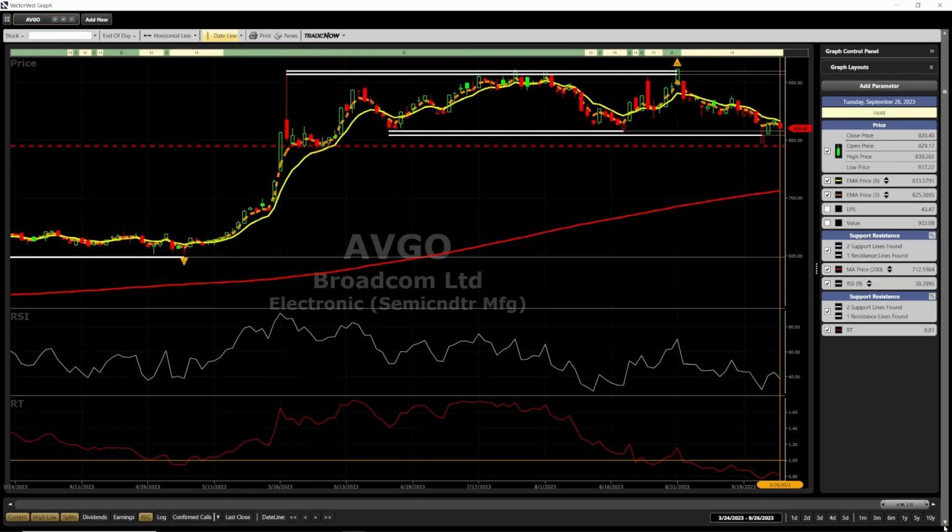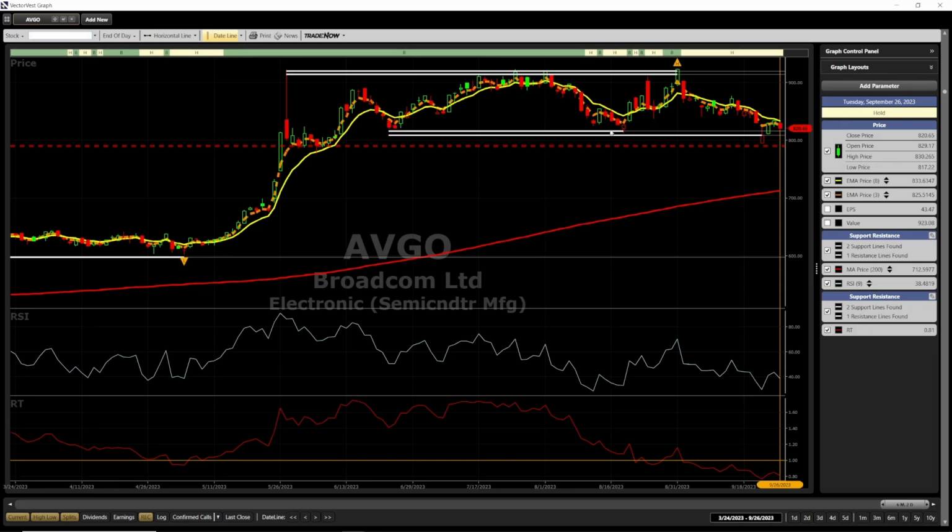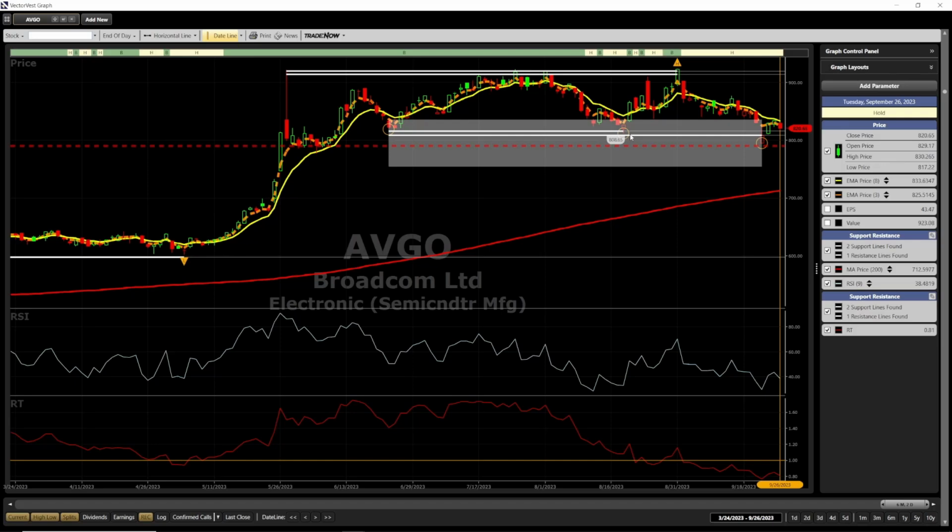Next up, we have Broadcom on the list here. We see its key level is at 790. The stock was at a 6-month high earlier, back on August 31st at 923. However, currently the 3 is below the 8-day exponential moving average, showing that momentum to the downside. Price action is finding some support here at this 808 level. Within that zone, there are 2 support levels, first being 815. The second being at 808.